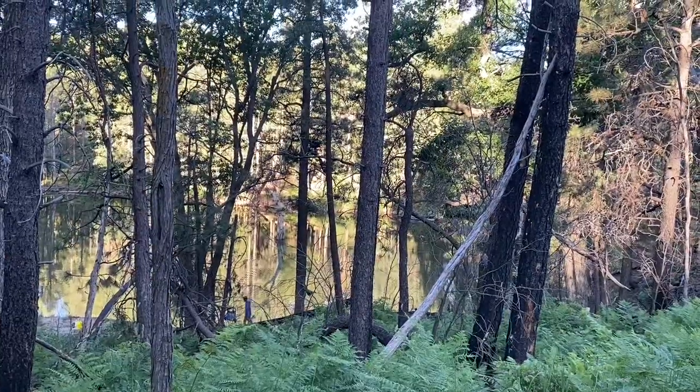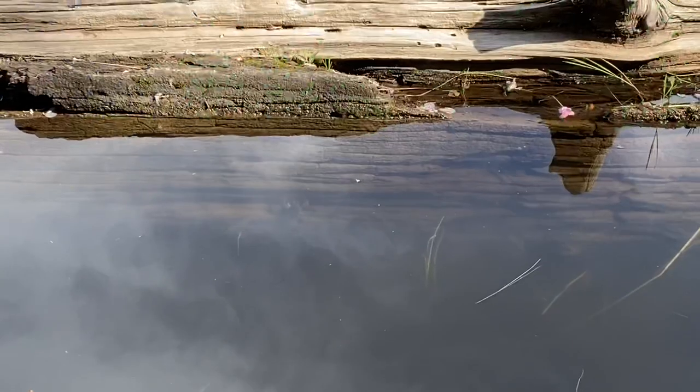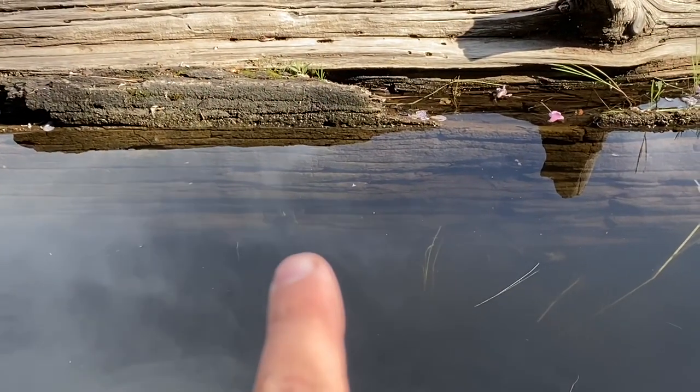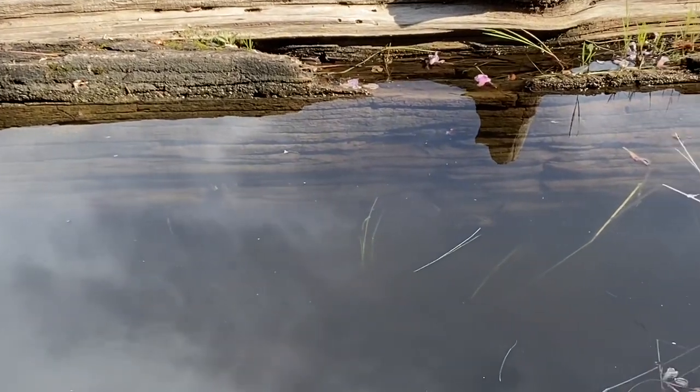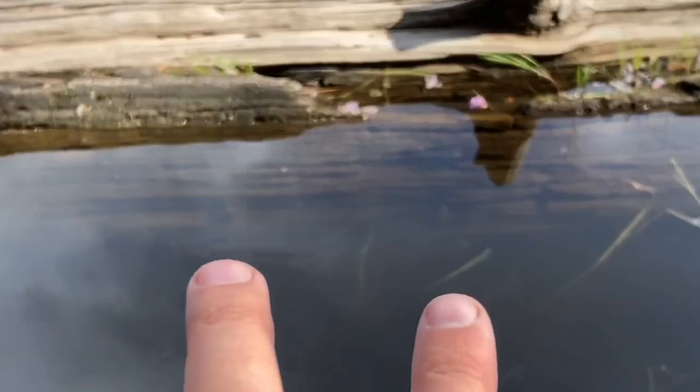And we have arrived, and there's a fisherman already. This little gal's excited. We're finally to the water. We're gonna get our crawdad. Oh look, there's two crawdads right here, Connor. There's one right there and one right there.